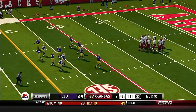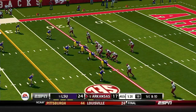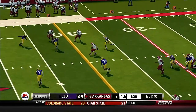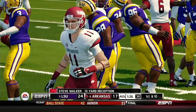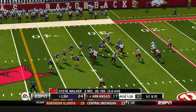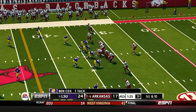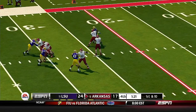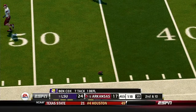Things aren't tied, but they might as well be. It's this drive that could really dictate the tone for the last quarter. In the shotgun and five wideouts. Gets it out quickly. He's out to the 30. He's tackled at the 33. They come out on an empty backfield. Gets rid of it quickly, and that was almost picked.